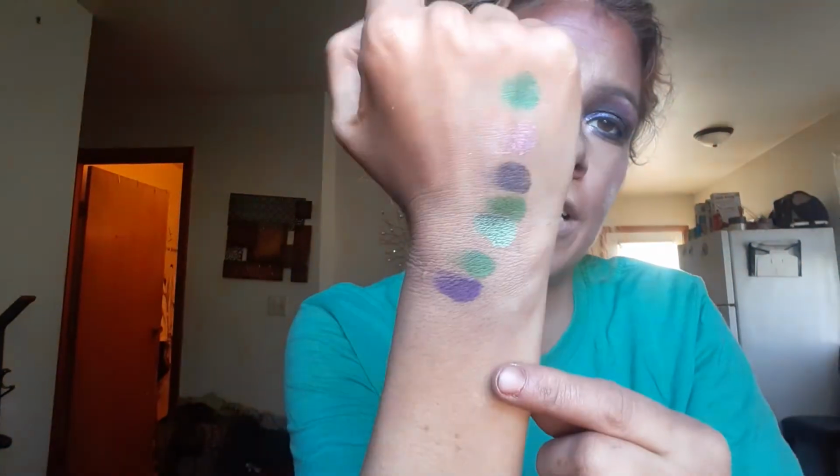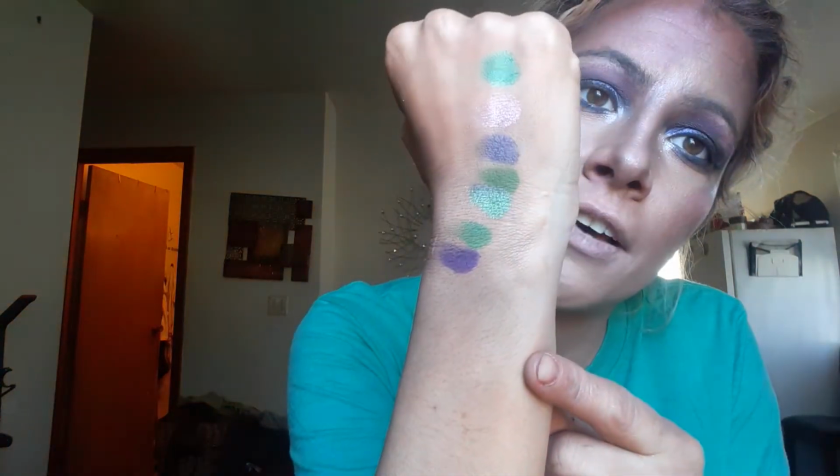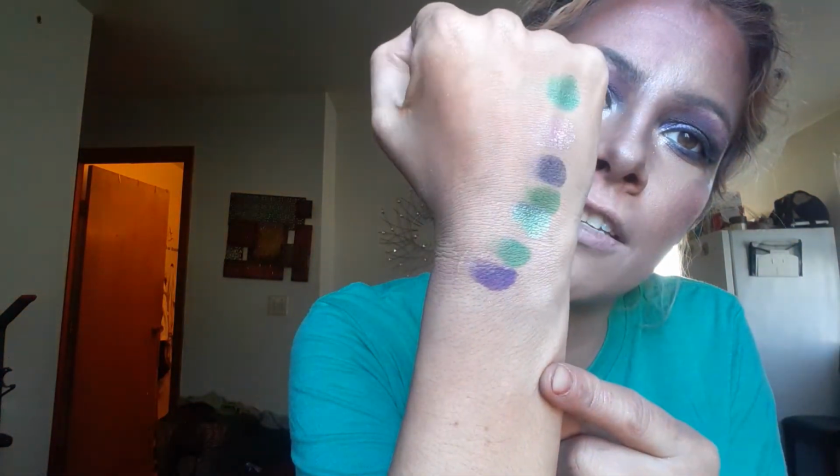I'm going to give you some swatches. So this is what it looks like. Like the purple, smooth, buttery. I hate when people use that word, but they're just so easy to use.